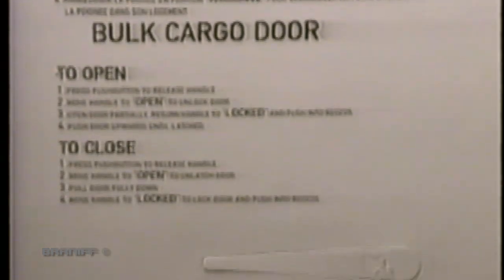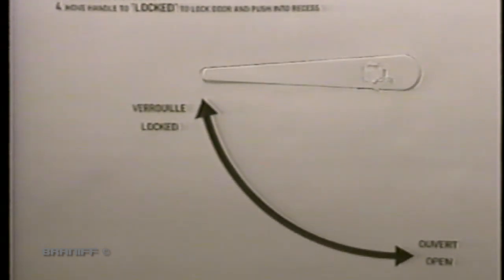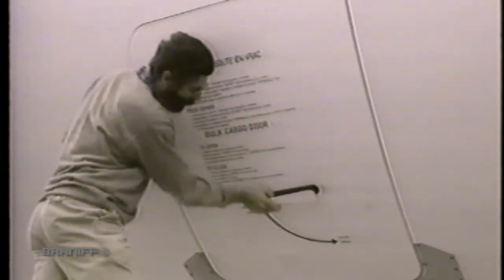To open the bulk cargo bin door, press the button on the door which releases the handle from the door. Rotate the handle until the door latches are released and the door swings inward. Replace the door handle into its recess. Push the door up against the bin ceiling where a mechanical hook locks the door in place.